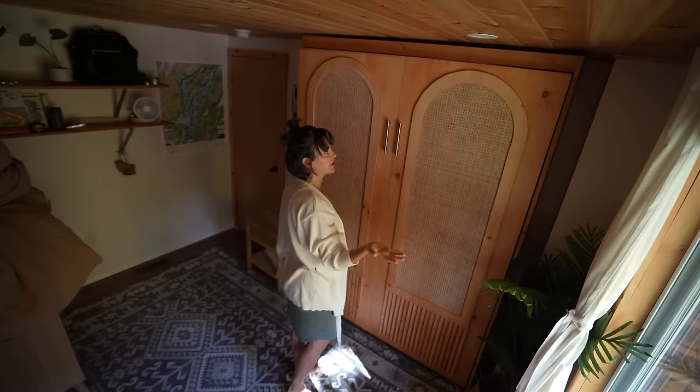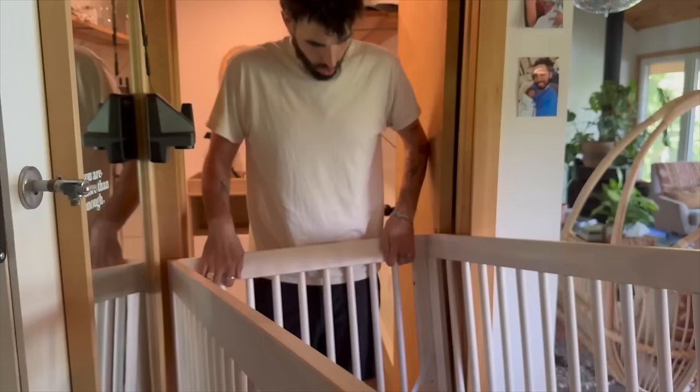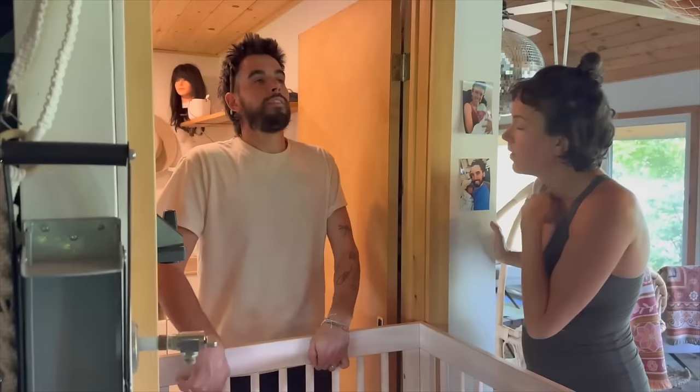Hydraulics? Is it not hydraulics? No. What's the word I'm looking for? Struts, gas? Yeah, it's on gas struts, so it makes it super simple to tuck that baby away. And then we have space for if we want to bring the rocking chair in here, a crib, a tiny crib.